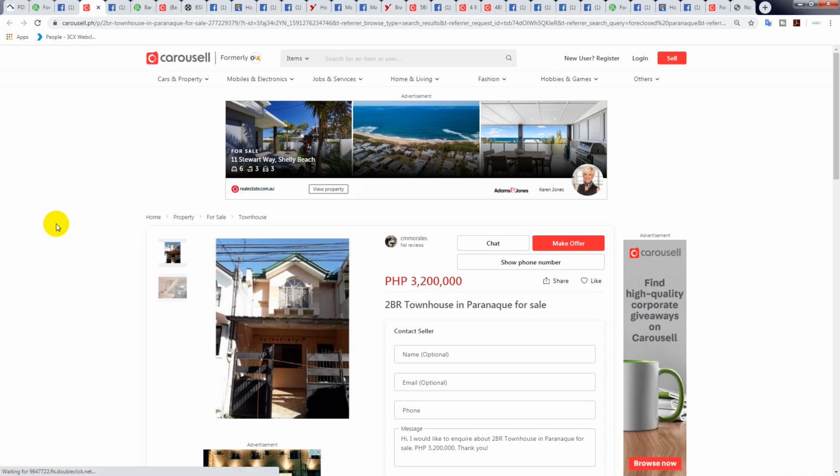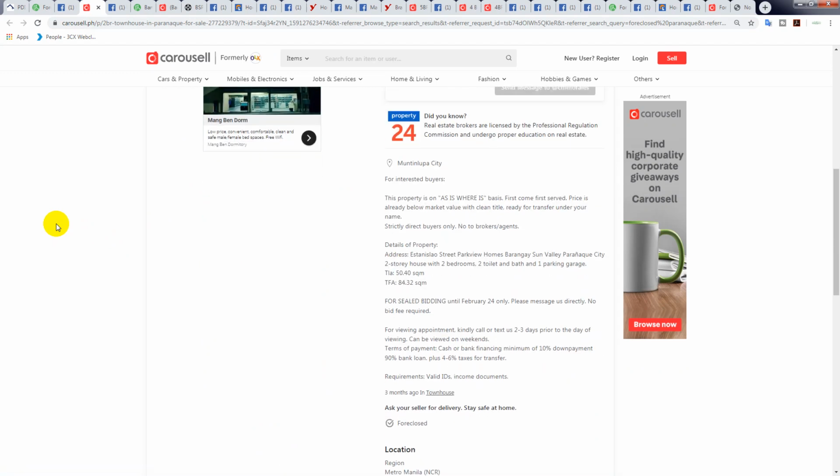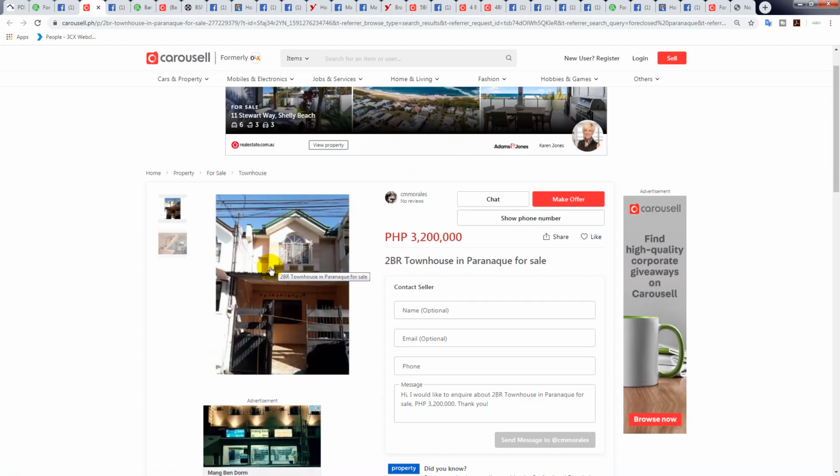Moving along, another one priced at 3.2 million. Now this should definitely be a foreclosure. It is ticked. It says tick foreclosed. Okay, so again, I was only searching for foreclosures, and this is a 2-bedroom townhouse in Paranaque.